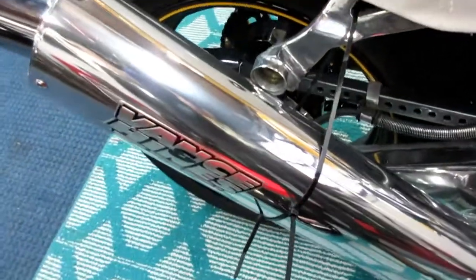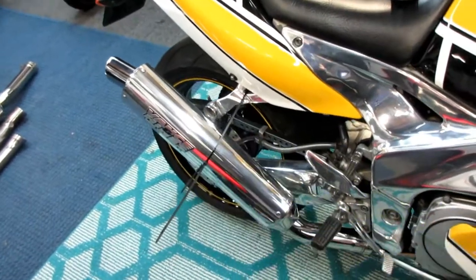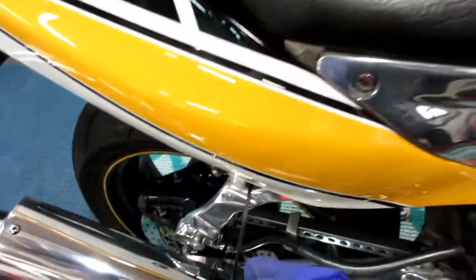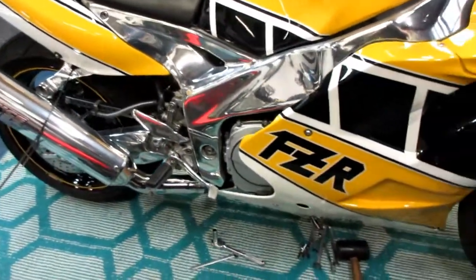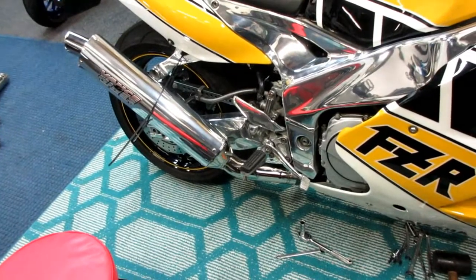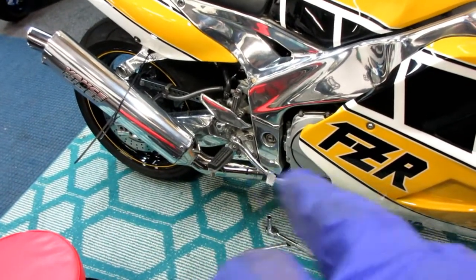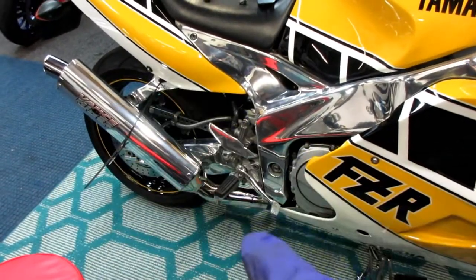The muffler is tied up basically with zip ties, so I can measure for the bracket I need. The stock bracket is not exactly in the right spot. We're going to have to make something. Again, not a big deal, but all of the other things look like they worked out okay. The pipe looks like it's going to work fine, and I need to get the bracket now and the springs.